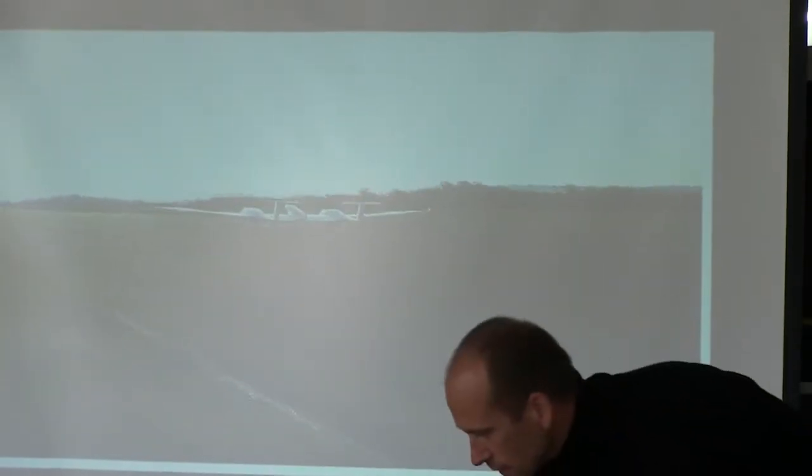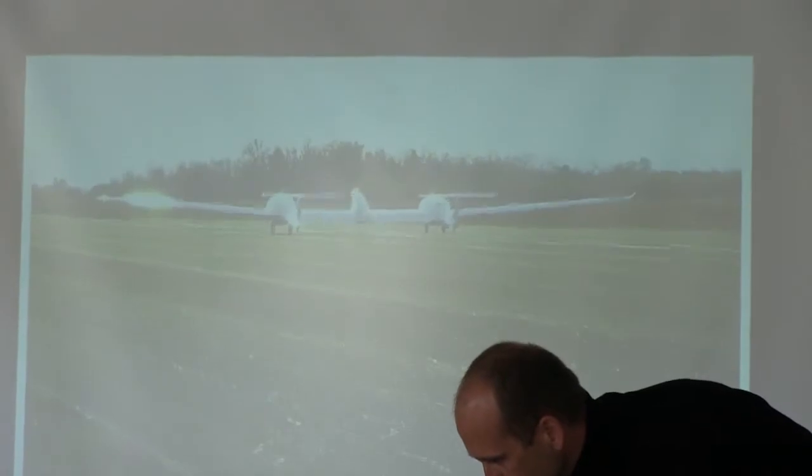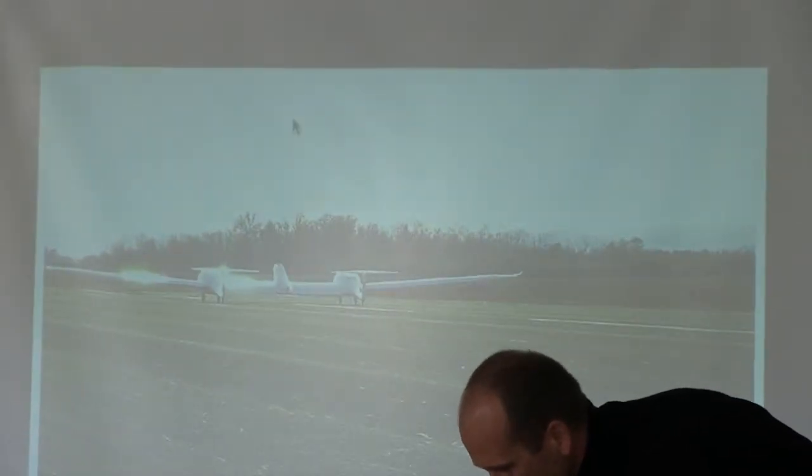We did some high-speed taxi tests. Maybe this is some. Okay, that's just crickets, let's try it again. This is just the propeller sound.